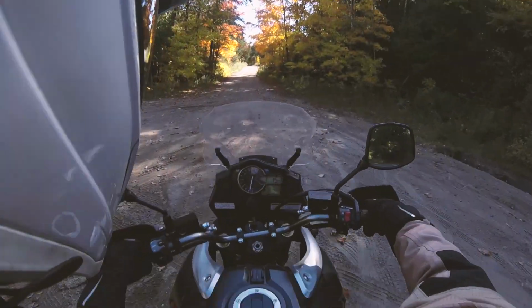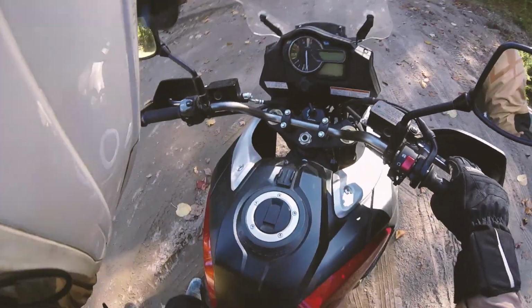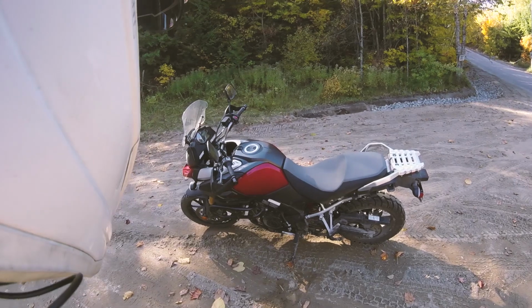Let's go over here. Okay, so off-road, we're going to talk about that in a minute. As I was saying, good on the brakes. Touring is where it kind of starts to fall behind. I mean, it's a very comfortable touring bike. I love touring on it.